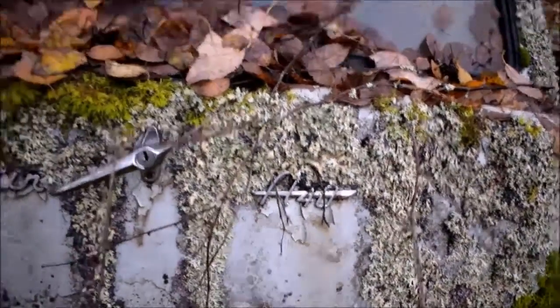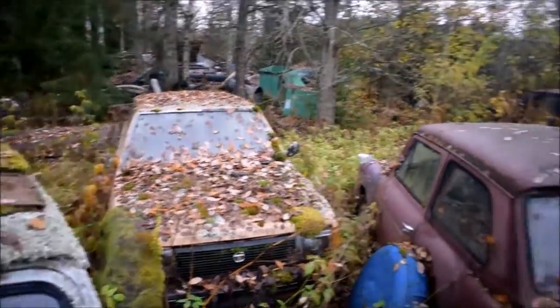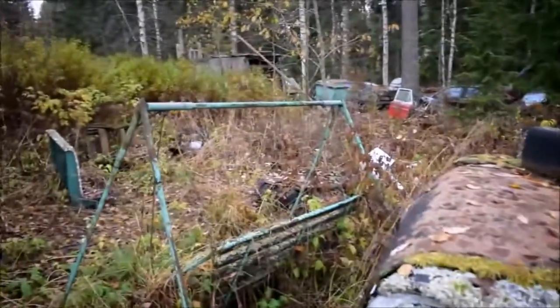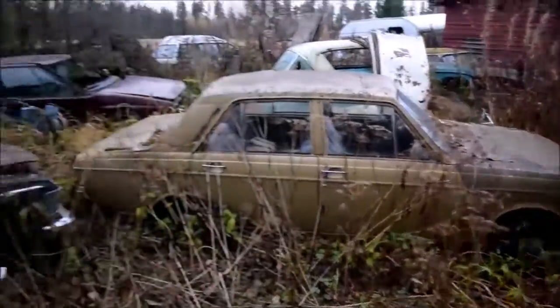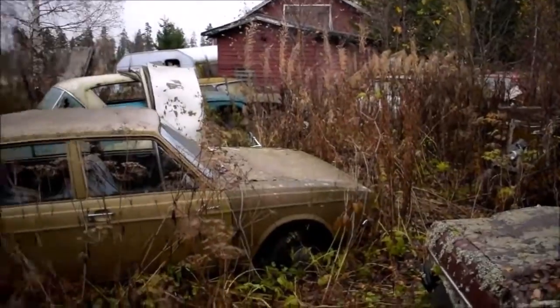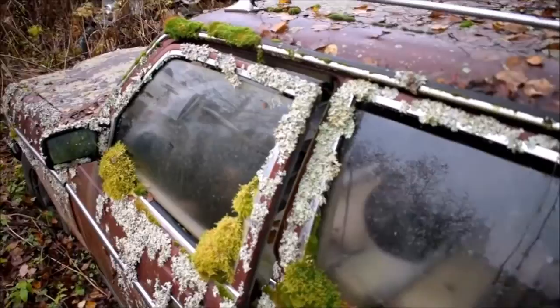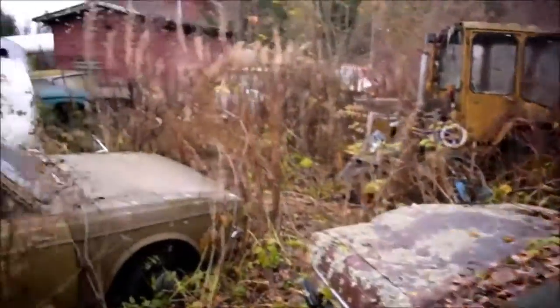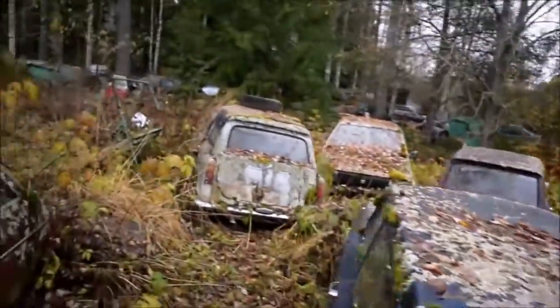Wait a second. I'm gonna put this to automatic focus because it's really annoying if it doesn't focus every time. Okay, now it's better. I don't have to focus every time I stop.